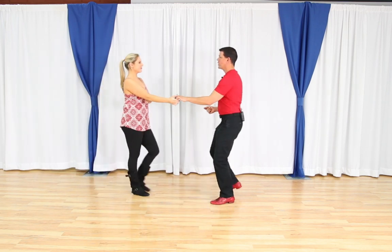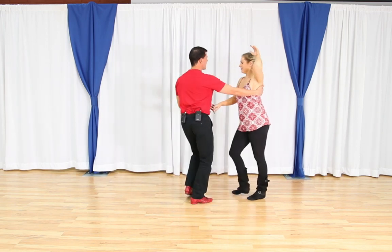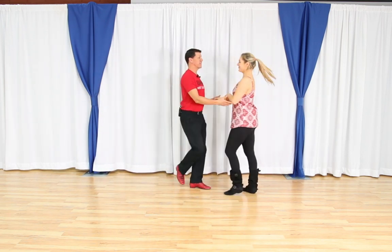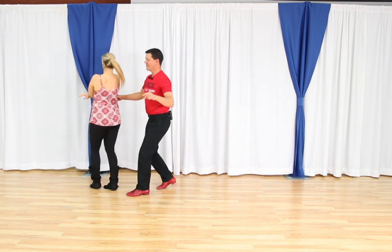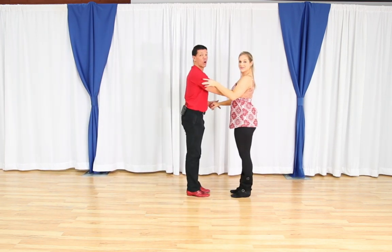1, 2, 3 and 4, 5 and 6. 1, 2, 3 and 4, 5 and 6, 7 and 8, 9, 10, 11 and 12, 13 and 14, 15 and 16, then 1, 2, 3 and 4, 5 and 6, 7 and 8 with an anchor step. So that's the whole set.